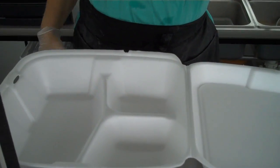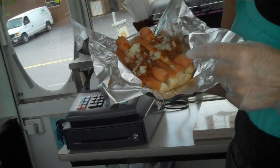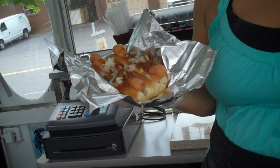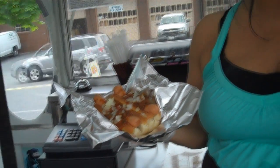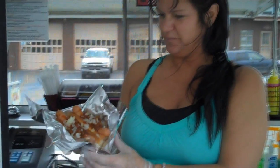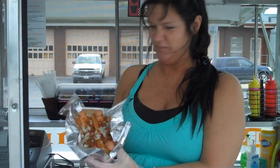What do we got here, Diane? This is the two dogs with the toasted buns that I always do, chili and onions for this nice fellow over here. And I'm going to make it a combo with chips, homemade chocolate chip cookie, and a soda. And you make your own chili? I make my own chili. Homemade, all right. It's not too spicy.